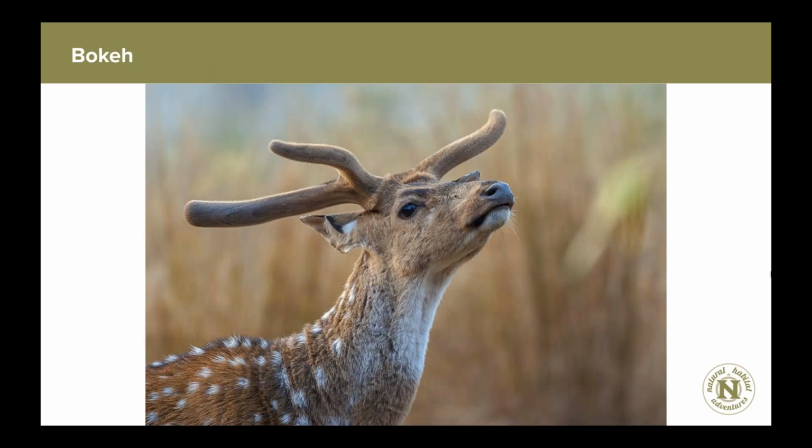Now, that was what I had to say about sharpness. Our next topic is the bokeh or bokeh, depending on how you pronounce it. I mostly call it bokeh. Bokeh is the out of focus, blurred background in a picture.